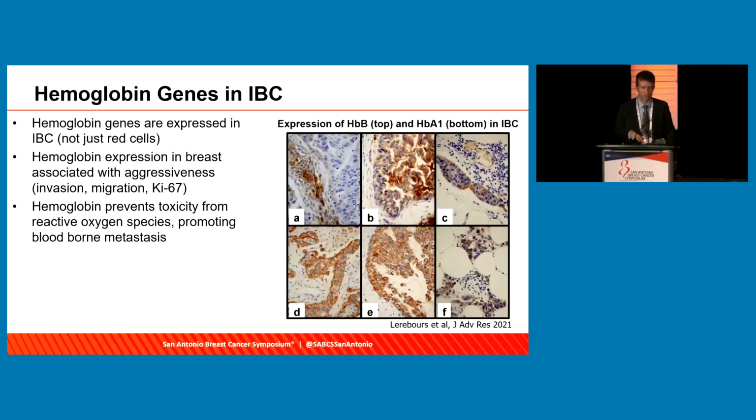So we also saw that there were some unique findings in inflammatory breast cancer, and one that was suggested was hemoglobin gene expression. And I thought this was interesting. You may think that hemoglobin gene expression could be due to hemorrhage within tumors, and this could just be representative of red blood cells that are in the tumor.